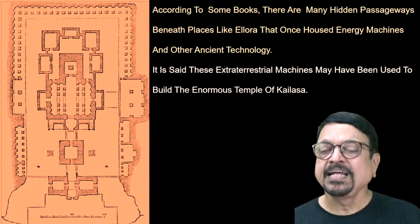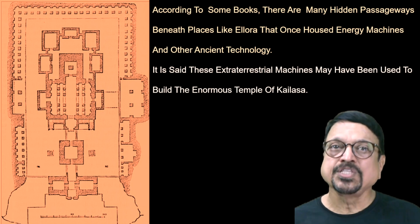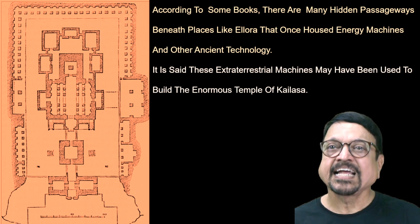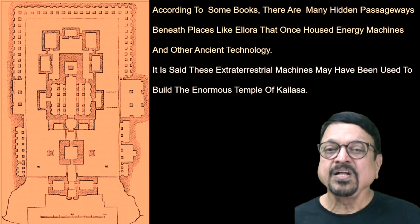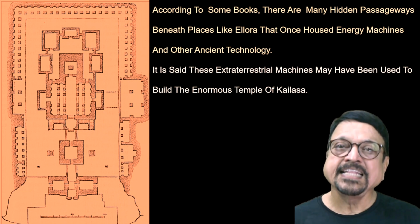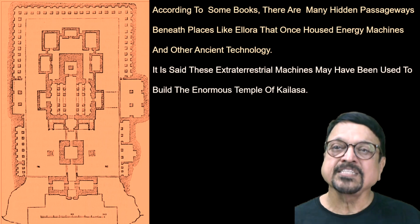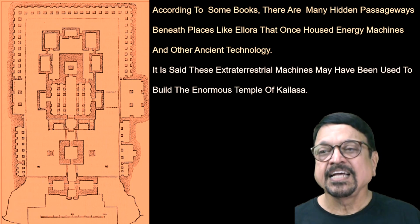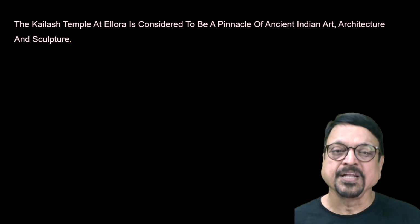Now this is the main temple as seen from the plan, and according to some books there are many hidden passages beneath, and likely that they are communicating with some places, or people were living in it, or some machines were kept here by the aliens. Now it is said that these extraterrestrial machines may have been used for this phenomenal structure development. Otherwise, with chisel and hammer, it is just impossible to chisel out so much rock, to dispose it and to create such a marvel. So it is considered as extra human or superhuman.